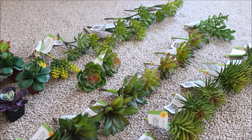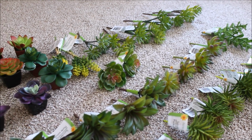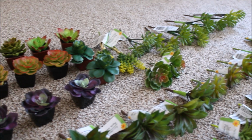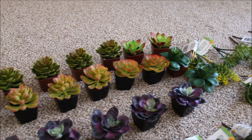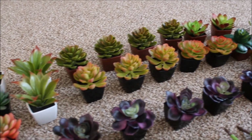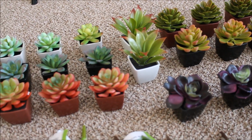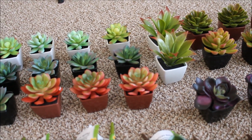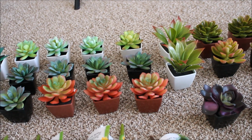I have 4 succulent projects coming up for you guys. One of them is a repeat. It is a heart-shaped wreath. It's like the wreath that's at the beginning of all of my videos, and so I will be doing that one coming up here shortly. But I have another project that I just came up with today, so that will be coming out first on Monday. It is a collab, a challenge, I do believe, that my sister is hosting.